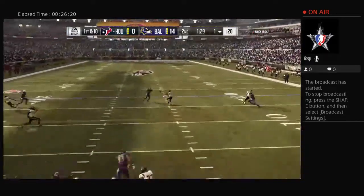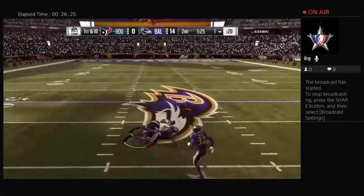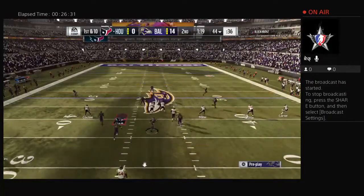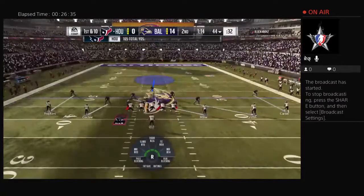From the end zone, Watson. And Miller with it over the middle. And they finally get him down as he takes it up to the 44. A huge play there for Houston. 43 yards.